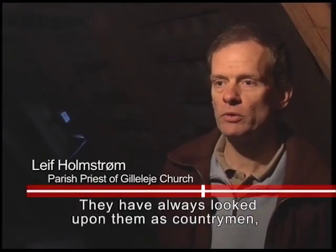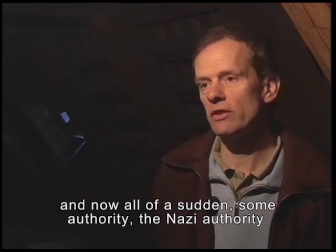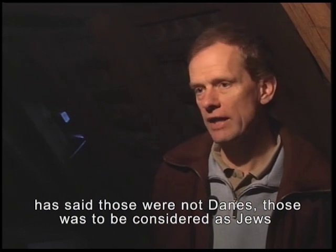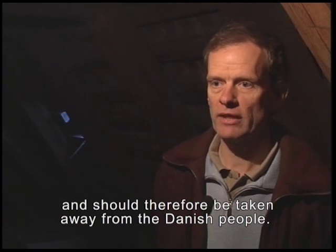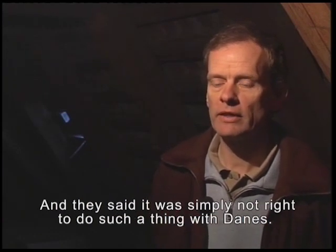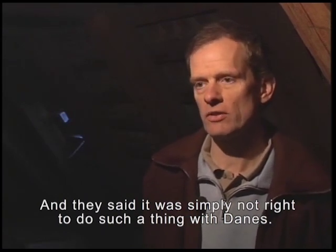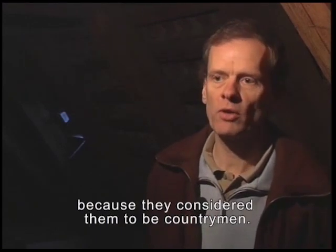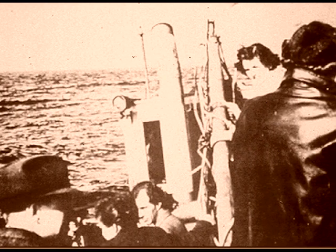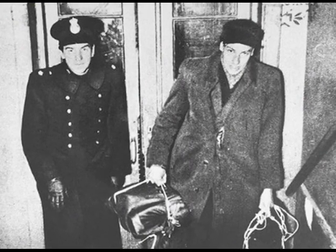They have always looked upon them as countrymen, and now all of a sudden the Nazi authorities said those were not Danes, they were to be considered as Jews and should therefore be taken away from the Danish people. And they said it was simply not right to do such a thing to Danes. So they took care of the refugees because they considered them to be countrymen. Denmark's citizens sprang into action. With the help of non-Jewish friends and neighbors, a vast rescue operation had begun.